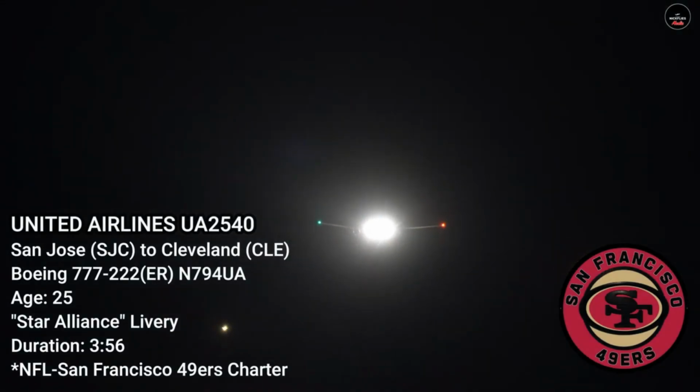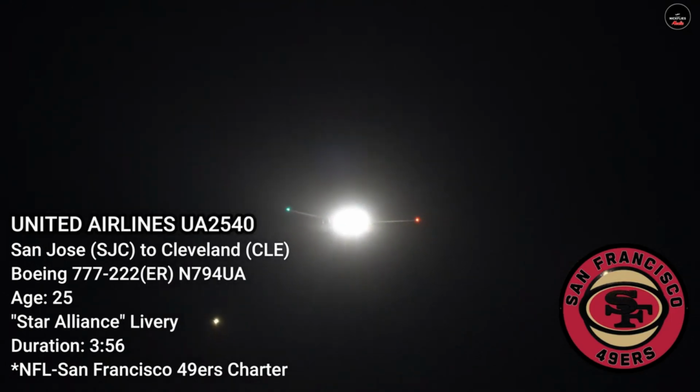Special livery heavy jet inbound, United Airlines 2450. It's a 777-200 wearing a Star Alliance livery, bringing the San Francisco 49ers into town. Might be 2540, I have to look at that.